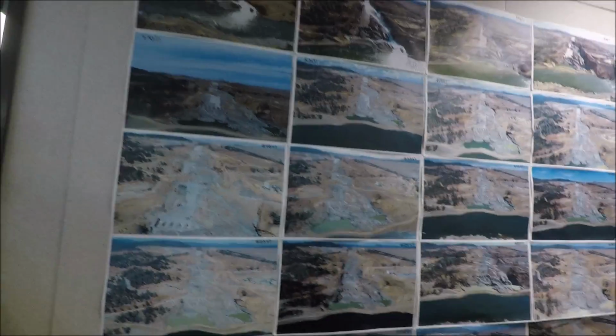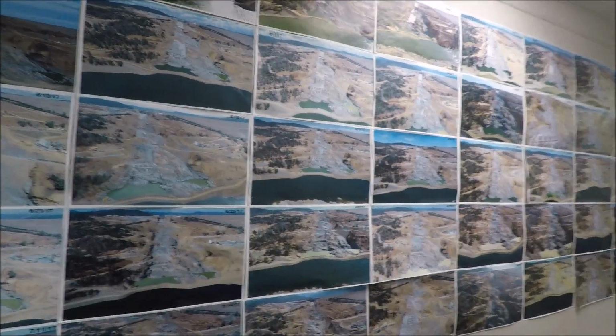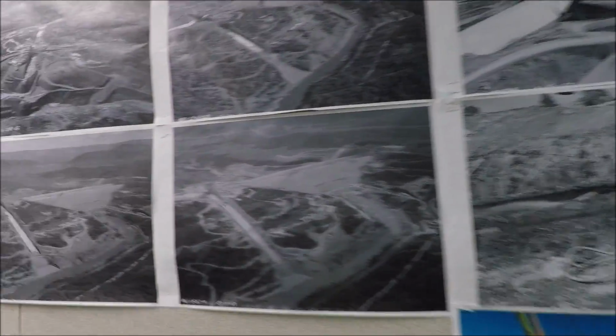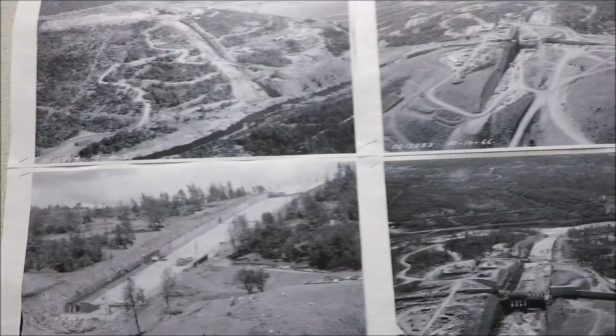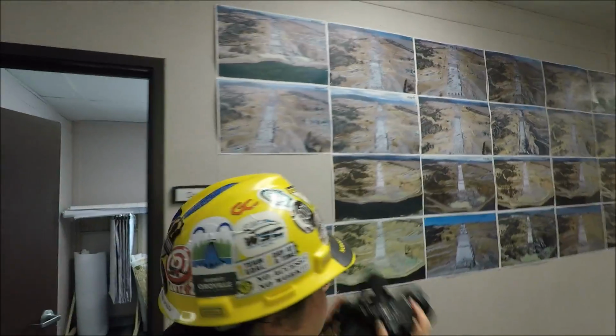Some historic photos, some recent photos. Yeah, we did a board that showed when we started. Little time lapse, every week. This is last season. And this is when it was originally constructed. The dates on that? 1966. And then this is this season's time lapse, 2018.